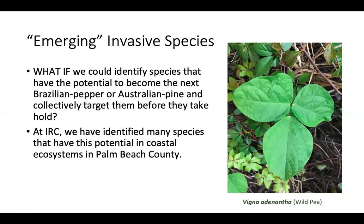What if we could identify the species that have potential to become the next Brazilian pepper or Australian pine and collectively target them before they take hold? So we have identified a manageable size list of species that we are seeing naturalizing in our coastal ecosystems. And George is going to walk us through those. And we're going to see if we can combat these before they become established. So with that, I'm going to hand it over to George.